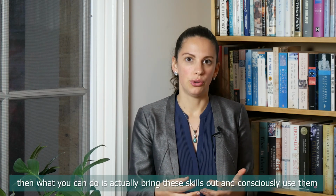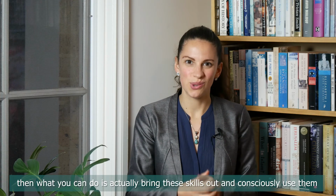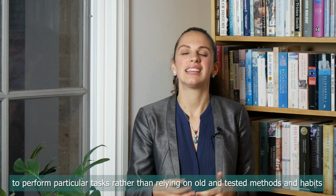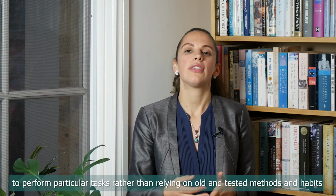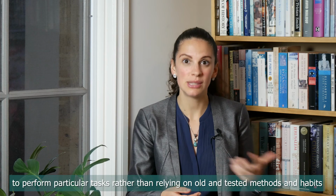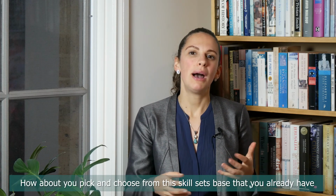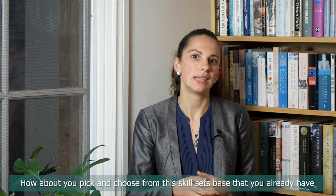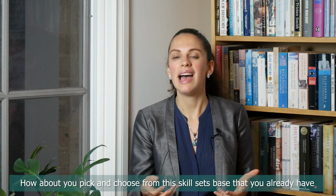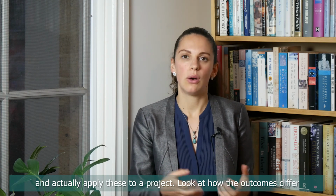Then what you can do is actually bring these skills out and consciously use them to perform particular tasks. Rather than relying on old and tested methods and habits of behavior associated with completing certain tasks, how about you pick and choose from this skill set base that you already have and actually apply these to a project? Look at how the outcomes differ.